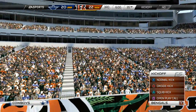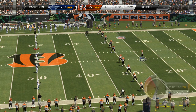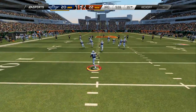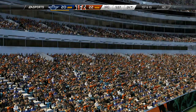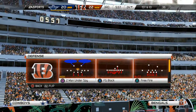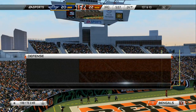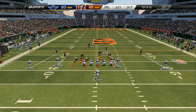We're back here now in this one where the Bengals are leading by 2. The Cowboys are ready to run back this kick. And he begins his return. Gets out past the 20 and brought down at the 24. First down here.